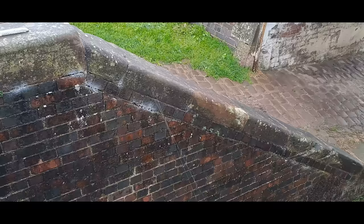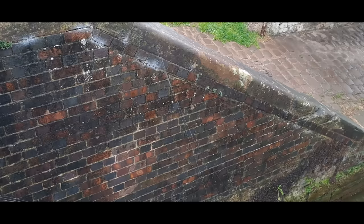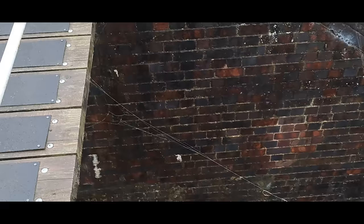I'm not the biggest fan of spiders, as you know, but got this cobweb right across the lock chamber, and this one. Wow!